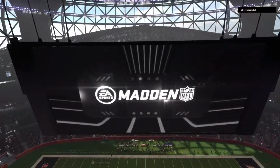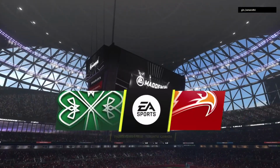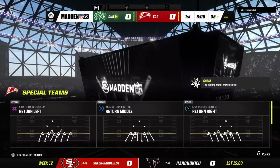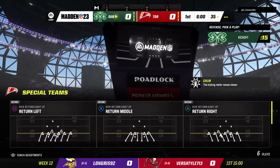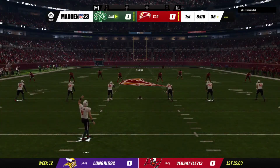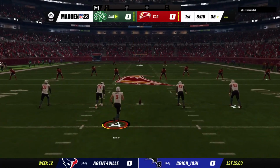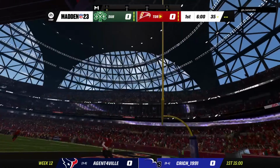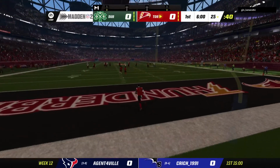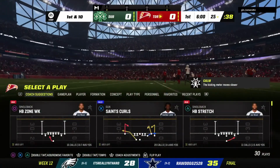is the National Football League, presented by EA Sports. Today, it's Week 12 of the NFL season, and we've got a good one in store between the Dublin Shamrocks and the Toronto Thunderbirds. The final playoff push is upon us. It's Week 12 of the NFL season, and we're underway on EA Sports. And this will go as a touchback, and they will begin things at the 25.